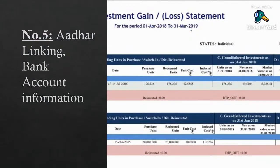Point number 5, Aadhaar linking and bank account information. Please note, linking of your Aadhaar is mandatory now. They have extended the last date by some time. But still, if you have an Aadhaar, ensure you link it with your PAN and file it in the income tax website. And also ensure you furnish all the details of all your bank accounts.